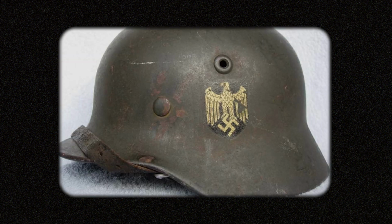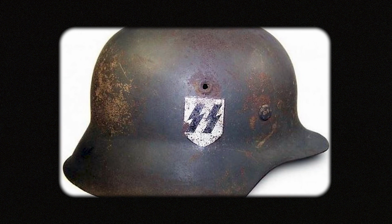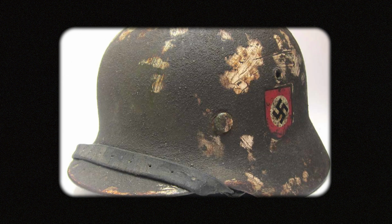The Kriegsmarine's is identical but in gold. The Luftwaffe's is different. They wear an eagle in flight, clutching a swastika. Men of the SS have their double Sieg or victory runes on the right and the swastika on a red shield on the left. The image of the Stahlhelm is ubiquitous in the propaganda on both sides during the war.